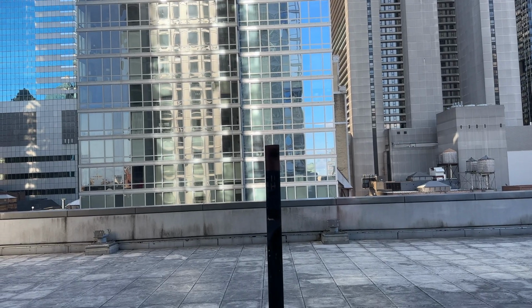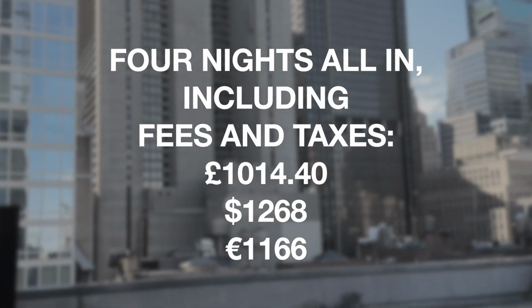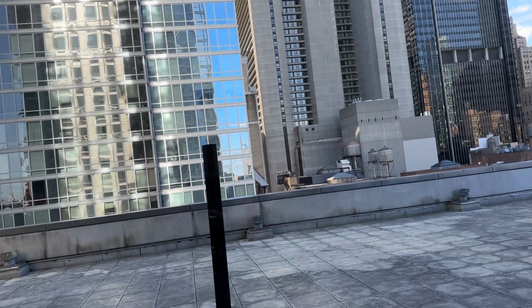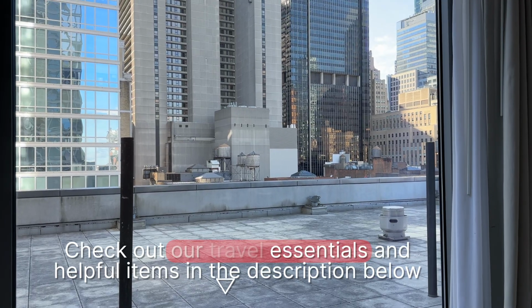We were here 4 nights. I can't remember what the room rate was. I'll put it on the screen now for you. As I said, included breakfast, 4 nights. We had breakfast one morning. We were not overly impressed with it. It was very efficient, but it felt like they were just trying to get as many people in as possible.